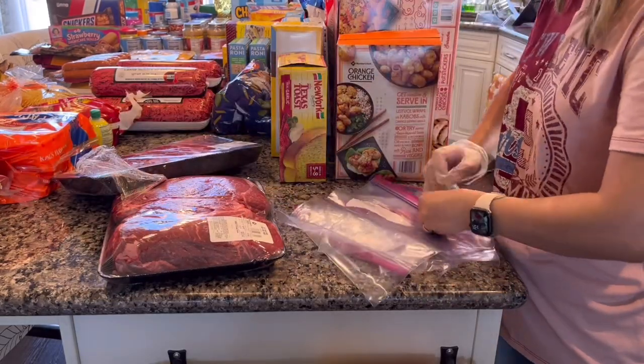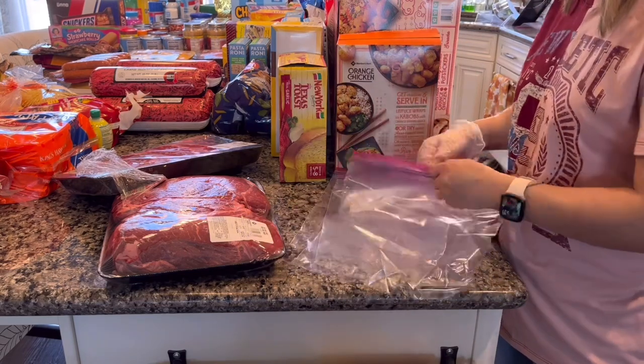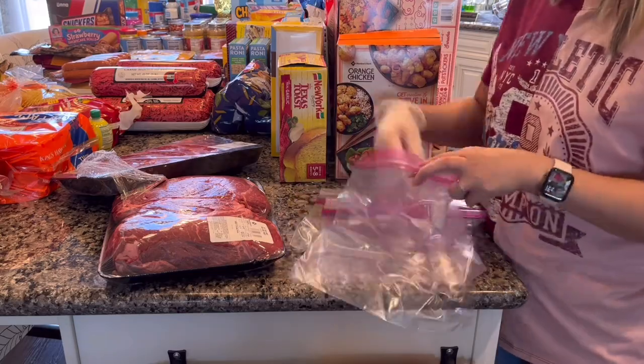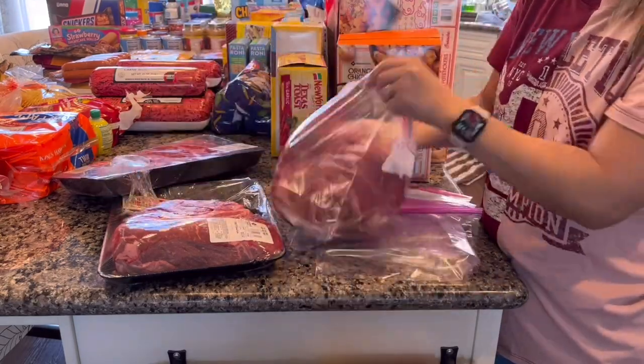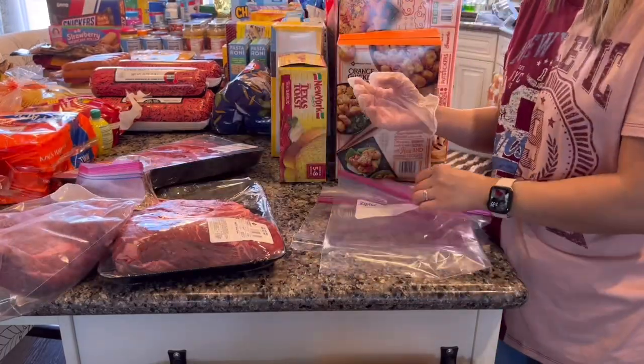We got all of this beef, chuck roast, and steak from Sam's Club, and there are a lot of them in one packaging, so I like to separate them using these Ziploc bags since we don't use all of the meat at one time, so that when we're ready to use them, we can just defrost one item at a time or one bag at a time.